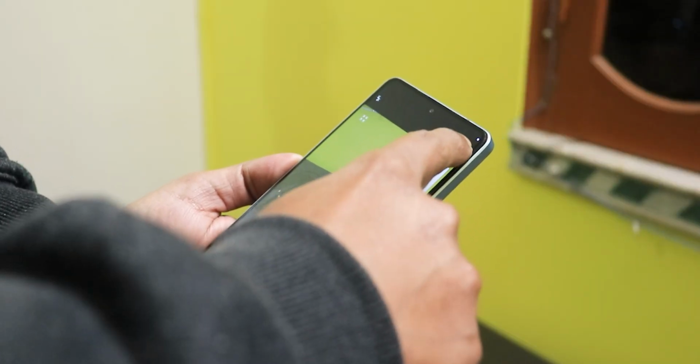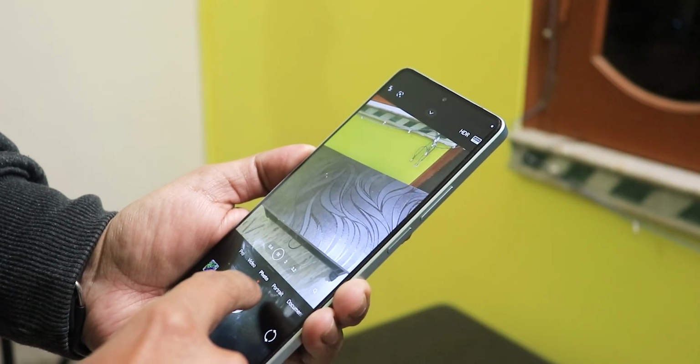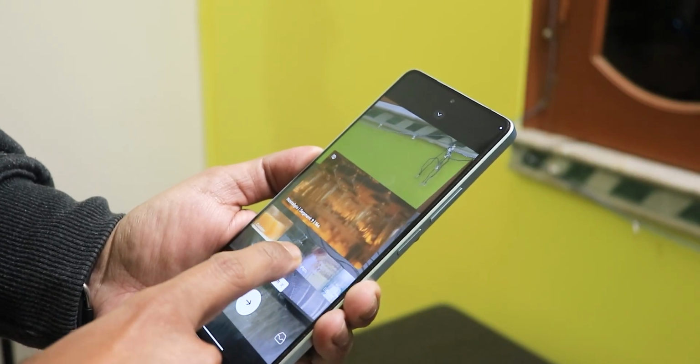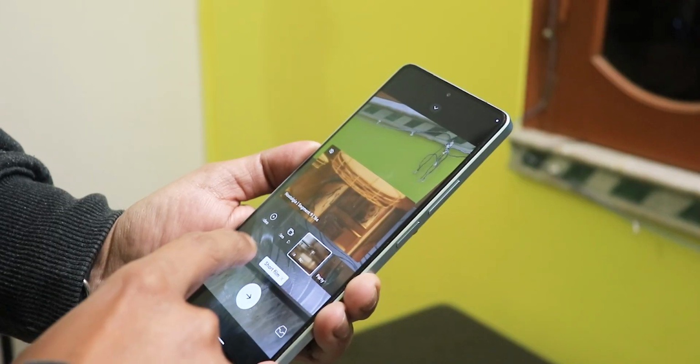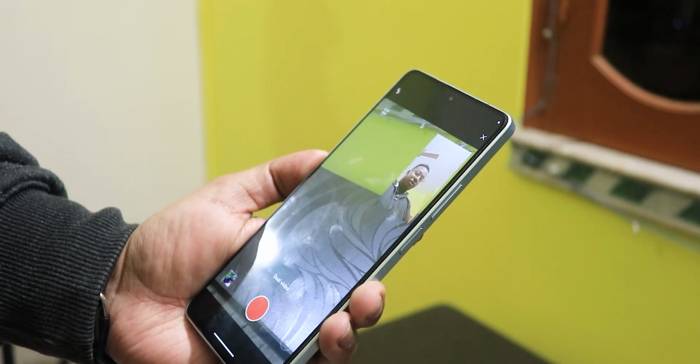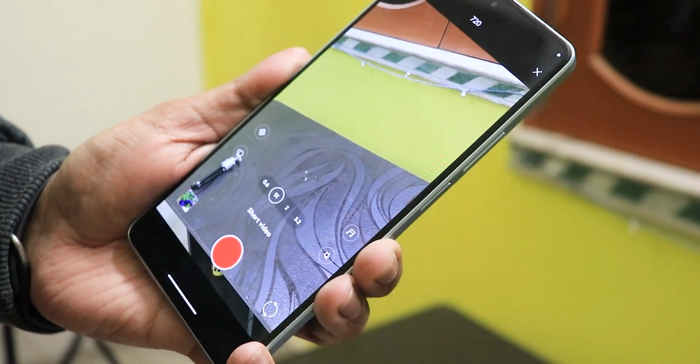It does have this dual camera inside this vlog mode. If you just go into the short film, of course, you are going to get the vlog modes. And with that, you will also get this dual video mode. And there is also the short video mode as well. In case you want to shoot with this, you can.